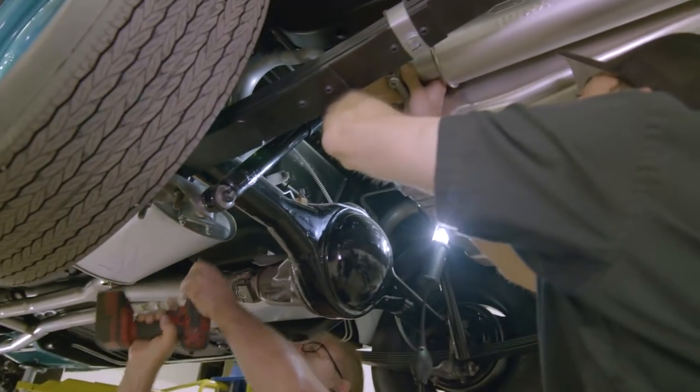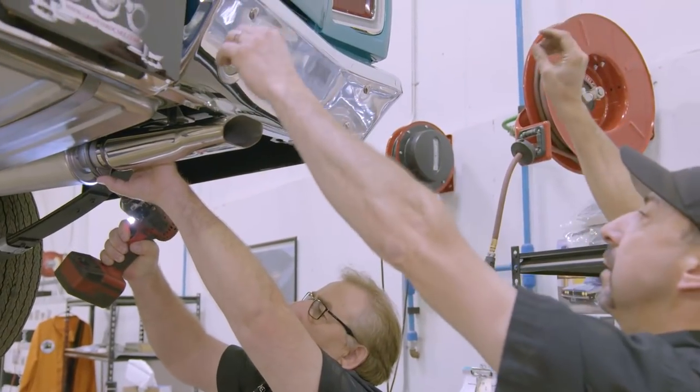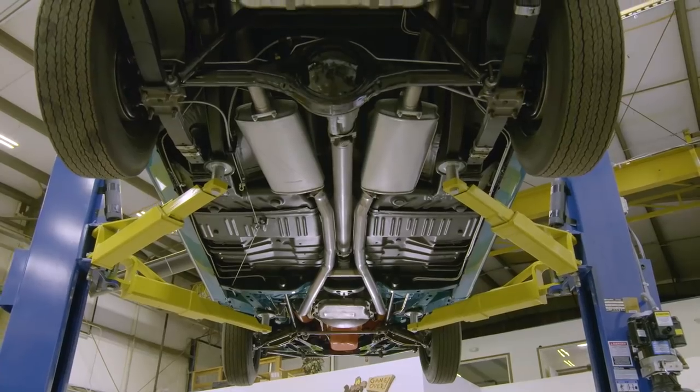The exhaust went fantastic. Accurate does such a fine job of bending all the pipes. I mean, everything just falls into place.